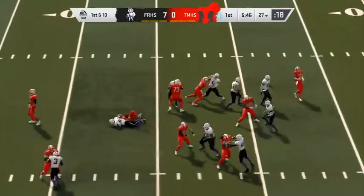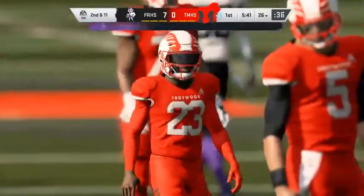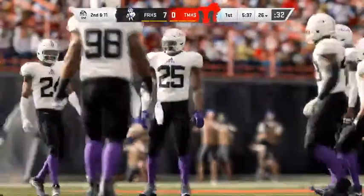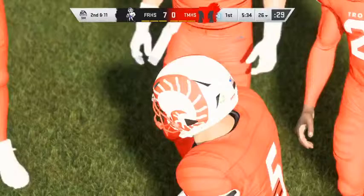Now a handoff here to his running back. And he is met quickly in the backfield. Down he goes, folded like a lawn chair. Plays like we just saw there, that's why they're up right now. And the defense, they're doing their job. Yeah, it starts with the guys up front.